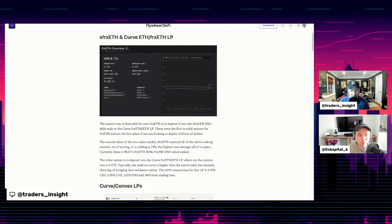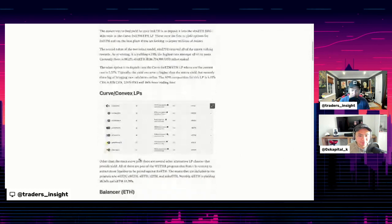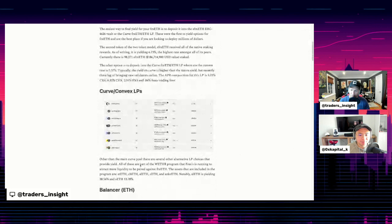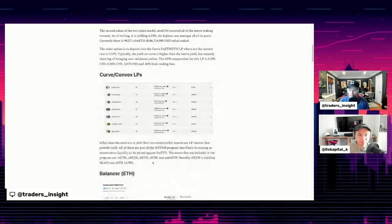Okay, do you have either of these? Is this where you're parking your FrxETH? Yeah, I have some in the sFrxETH vault, but mainly I have it in the Curve ETH/FrxETH because I figured now's the time to accumulate. Yeah. So again, if you're a whale, this is the pool that you should be taking a look at because the other ones are going to be a little bit smaller. You might not be able to deploy $10 million of FrxETH into the other pools, but you can definitely do it into the sFrxETH vault.